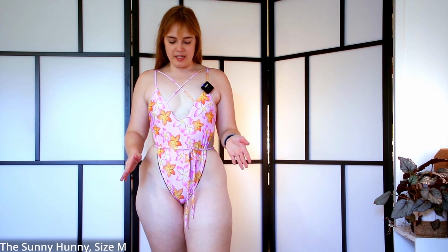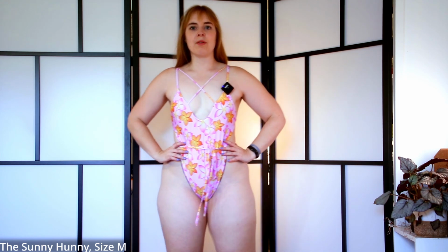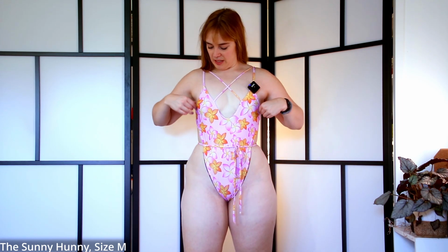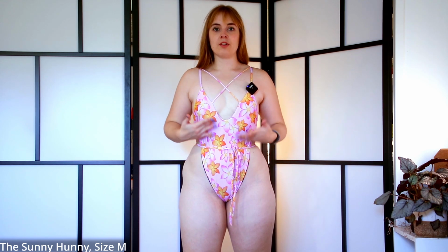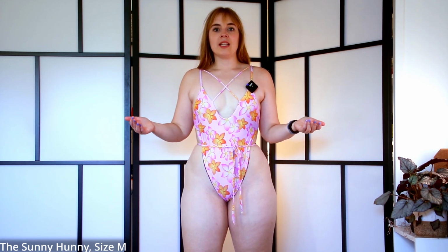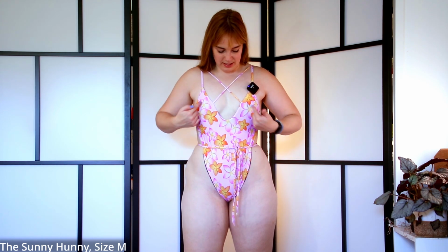This is a size medium, and I'm otherwise happy with the size. There's also so much adjustability, right? But it would have been nice for this to come up a little bit higher, because the lower this comes, the less coverage you get for your nips. If you're a tall person with a long torso, you just miss out on the coverage you might get further down below because it sits so low on you, and your boobs maybe are not down here, they're rather up here.